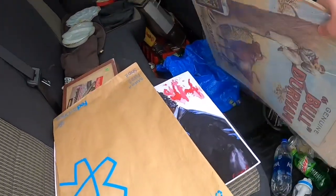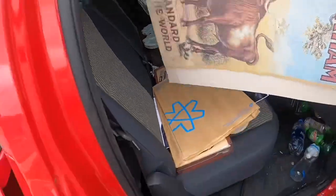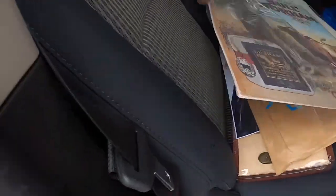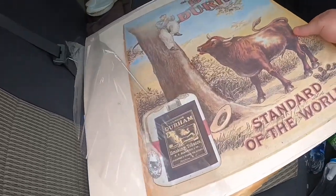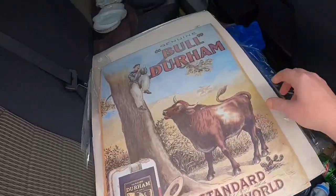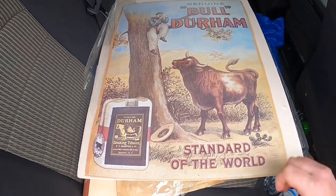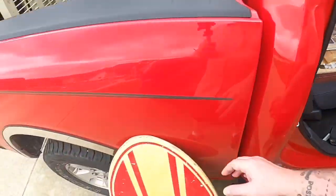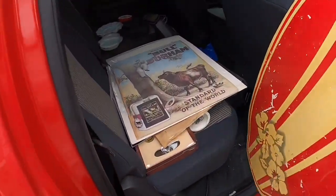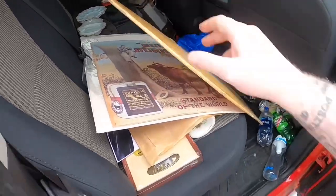All right, next is something for the antique booth. I can get it turned around correctly. This is a print, it's a repro, but still, definitely old. Bull Durham tobacco poster, so I think this will do pretty good. That's what we got here. Let me go around to the other side.